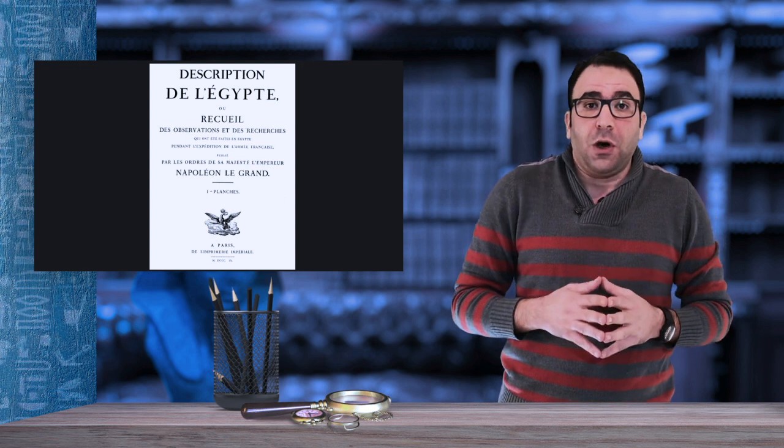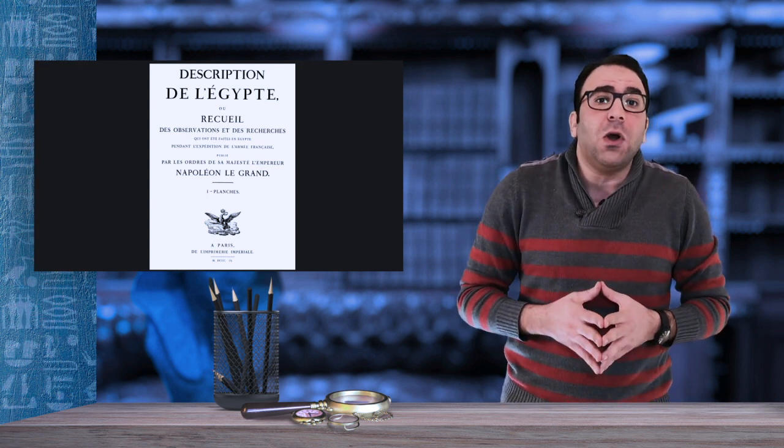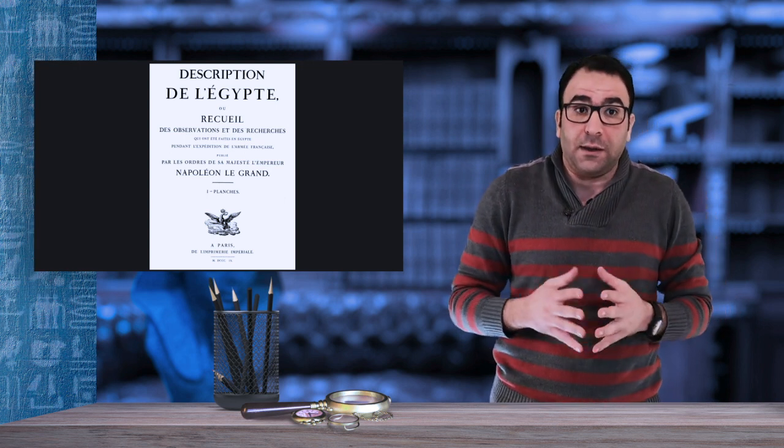The Description de l'Egypte, the Description of Egypt, published in volumes from 1809 to 1830, and also the popular account by the expeditionary Vivant Denon, Travels in Upper Egypt in 1802, brought Egypt with unprecedented accuracy into the heart of Europe.